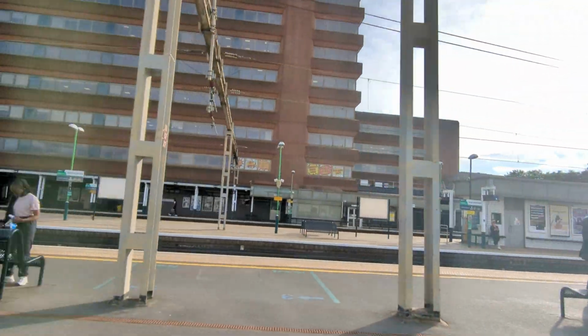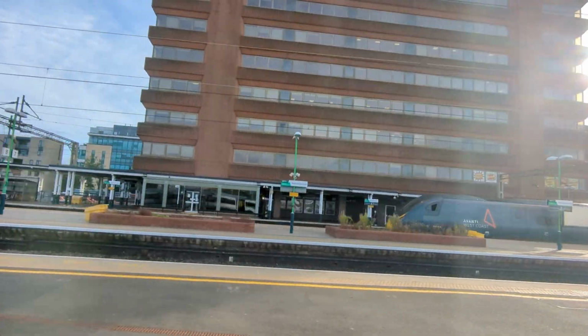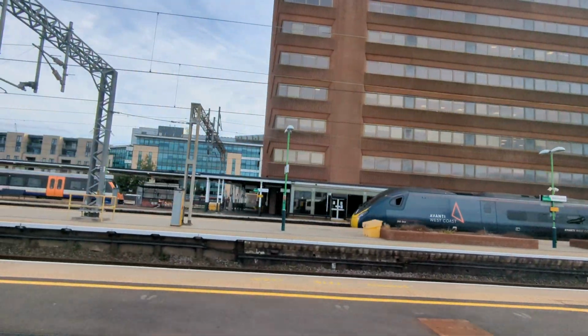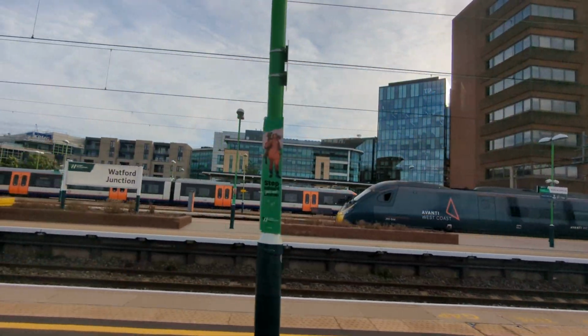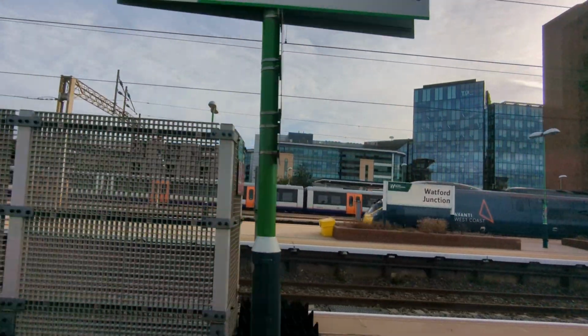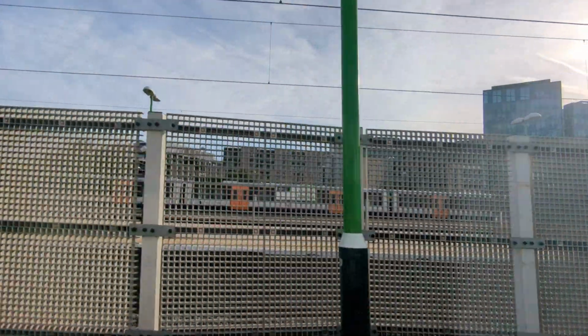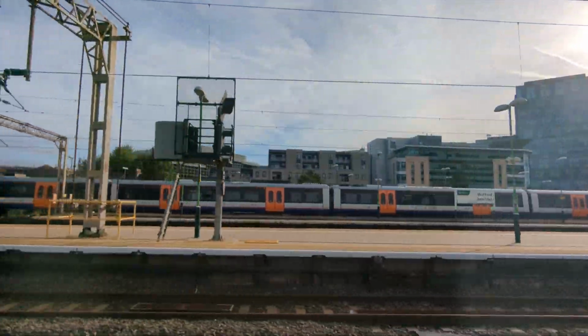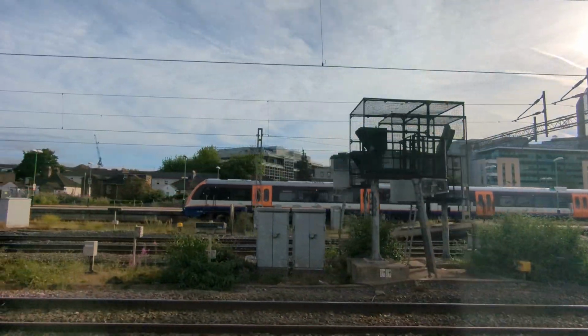Good evening everyone, this is the guard speaking. Welcome aboard the Southern service to Clapham Junction. This train will be calling at Harrow and Wealdstone, Wembley Central, Shepherd's Bush, Kensington Olympia, West Brompton, Imperial Wharf and finally Clapham Junction. If there are any passengers on board who require my assistance or need to purchase a ticket, please let me know. I'm currently at the front of the train and I'll be walking along the entire train very shortly. Next stop is Harrow and Wealdstone.